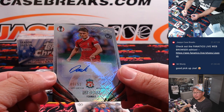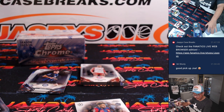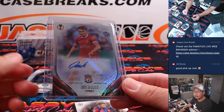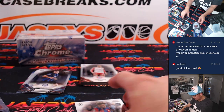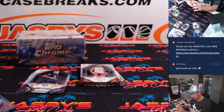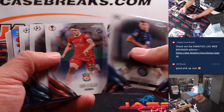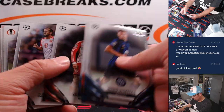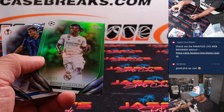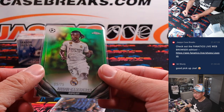40 out of 52. The Liverpool youngster, trying to make his way into more first team action. There you go, Bob. Very nice. Nice Ben Doak. Here's a Lamine Yamal for Louis. And there's Eduardo Camavinga, 5 out of 75 for Real Madrid. John Jackson.